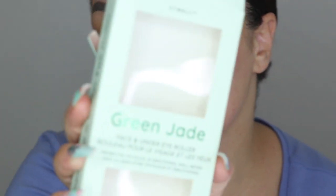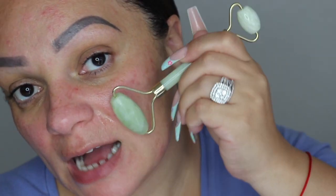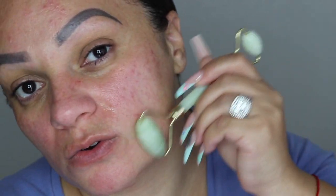And I will list everything down below, but this is the green Jade. I'll show you the packaging. This is the green Jade face and under eye roller. So this is what the packaging looks like. This I got in the commissary, which if you don't know what that is, that's like a military supermarket. So I got this at the commissary. I'm sure you can get this at your local beauty supply or drugstore. And this just feels so good, especially after all the trauma that you put your skin through.